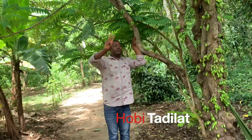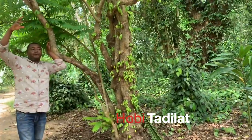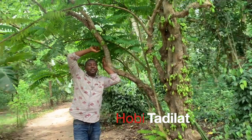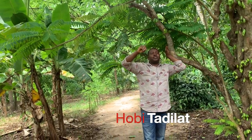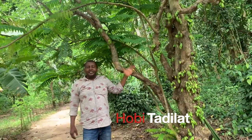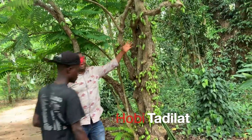We have two types of starfruit. This is the small type and we also have the big type. The small one is stronger and more sour. We basically use this one for mixing in the curry sauce. Normally they don't have a season. They always bring fruit; when they finish, the new one is coming.